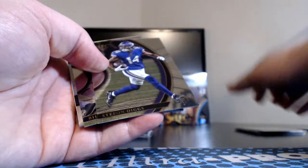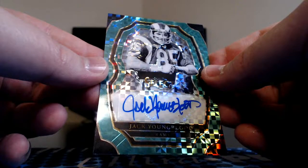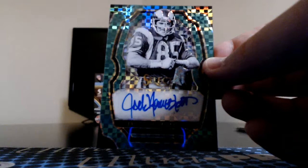Refractor tiered base of Brett Favre. And look at that. If you're a Rams fan, old school Rams, that's pretty cool. 5 of 5 Emerald, Jack Youngblood. I used to have a bunch of old 70s cards of this dude back when I was a kid. Sure, I still do. Jack Youngblood Emerald for G.I. Budman Steve and the Rams. I remember he had them. Pretty cool there. He was a beast.